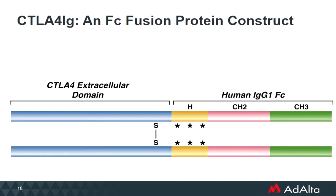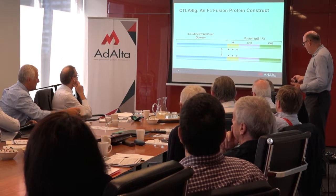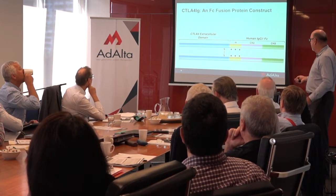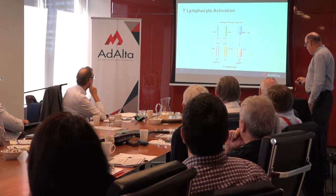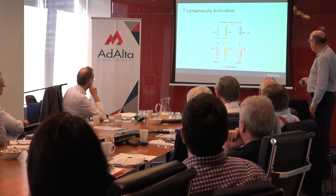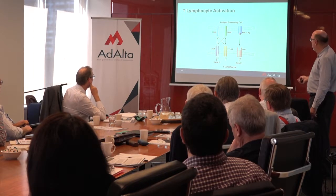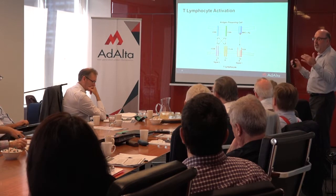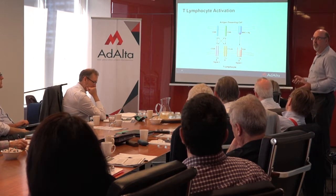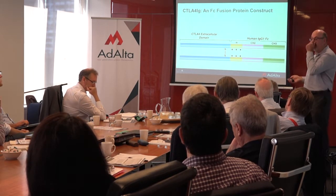We introduced mutations in the hinge region at the time so that we could prevent effector functions, this cell-mediated killing effect. And the reason for that is we didn't want to kill cells. And what happens is CTLA4AG comes in and is able to bind these two receptors with very, very high avidity binding, and it prevents those two receptors from interacting with CD28, so you shut down the immune response. You get a very potent immunosuppressive immune response.